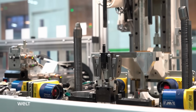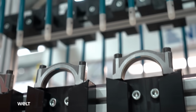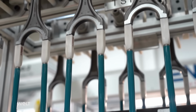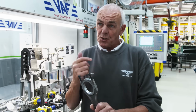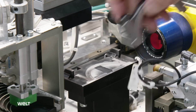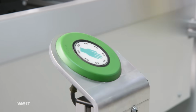Here, the employee is inserting 12 connecting rods for a Continental engine. They also have minute material deviations, which the automatic machine now compensates. It takes the dimensions from the crankshaft, measures this, and selects different thicknesses of bearing, whatever the crankshaft needs. The employee clamps the connecting rod, the bearing cap, and the piston in the machine and starts it.